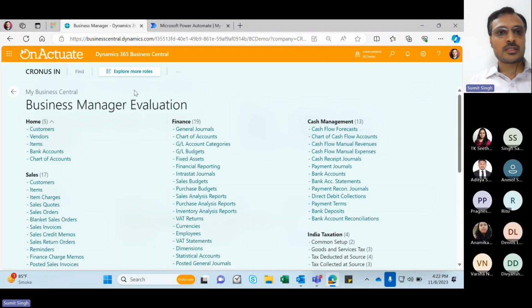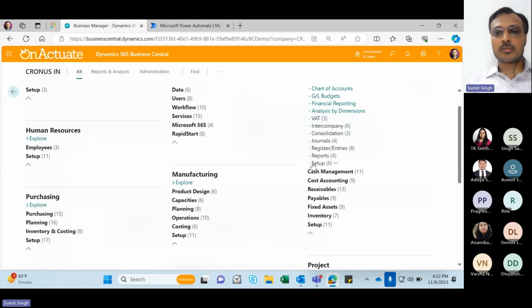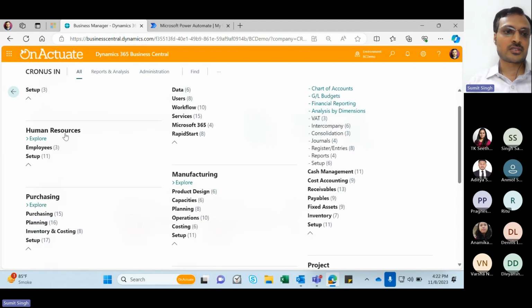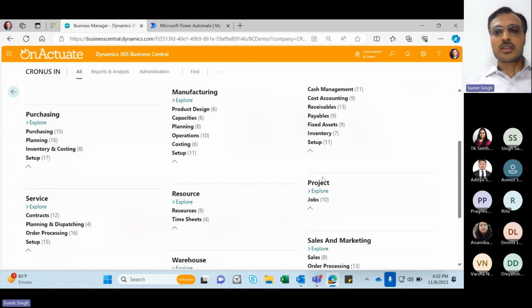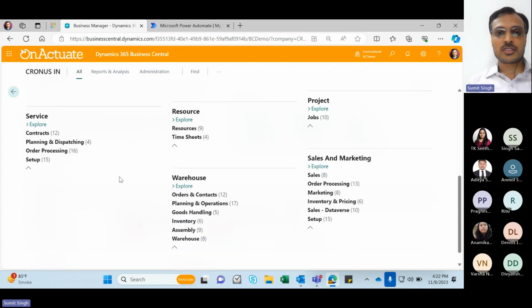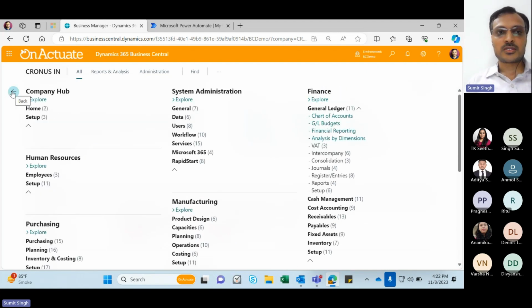So this is my Business Central homepage, and let me show you what different modules are available. I can drill down further, like the finance section, journals, ledgers, cash management, cost accounting, and in the same way manufacturing, human resources, and purchasing, which is procurement. Then the project module is also available, along with resource, service, warehousing, and sales and marketing. So this is basically an overview of all the modules available within Business Central.